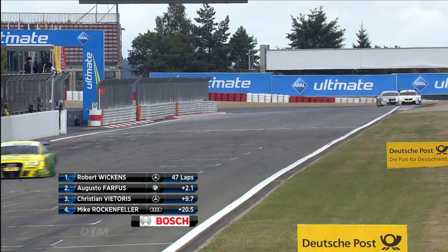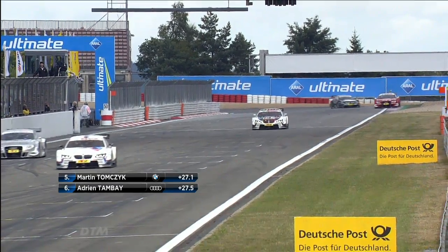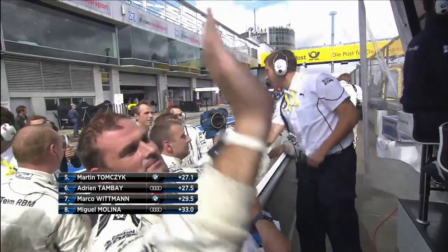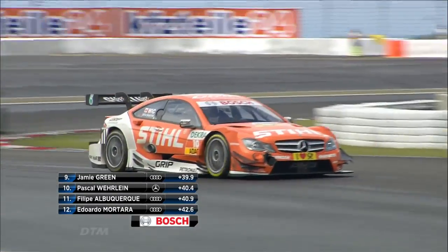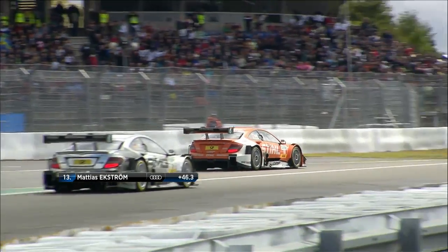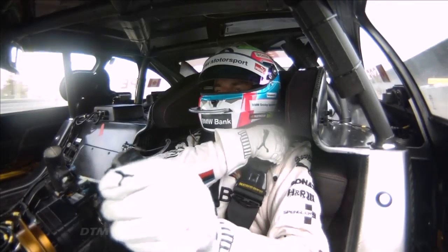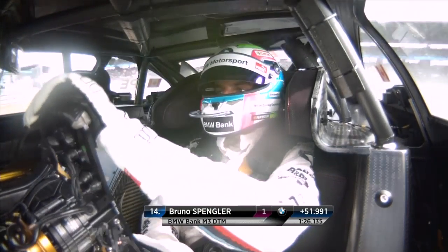And then Mike Rockenfeller comes home fourth to increase his lead at the top of the DTM Championship table, and Martin Tomczyk finally gets some points, and Adrian Tambe trying to get past him in the run to the line but didn't quite make it. And then it's Marco Whitman, and then it's Molina. And the high-fiving goes on here. Wickens, Farfus, Vittoris, Rockenfeller, Tomczyk, Tambe, Whitman, Molina, Green and Verline. Albuquerque still not broken his duck, no points this season. Although 11th is his best result. And there, Bruno Spengler, second disastrous race in a row.